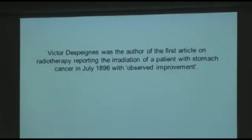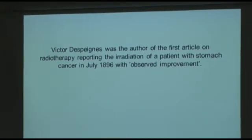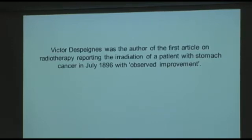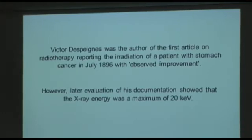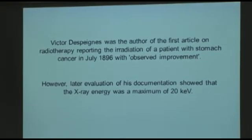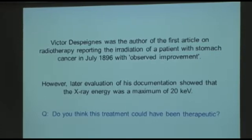So one of the first documented, published cases of radiotherapy was in July of 1896. And this was an irradiation for stomach cancer, so a gastric tumor that was fairly deep-seated. And the physician observed, quote-unquote, improvement in the tumor. However, when they went back and looked at the treatment setup, they found out that the X-ray energy was a maximum of about 20 keV. Now, if you remember, the mean depth of penetration of a 20 keV photon is about 1.3 centimeters. So do you think this treatment could have been therapeutic?